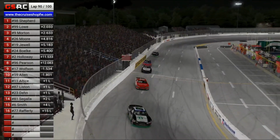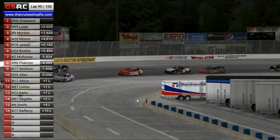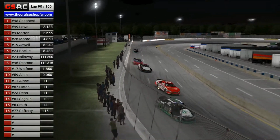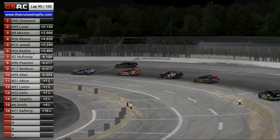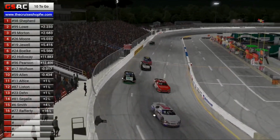We still got this battle going on here. Donnie Moore in the 26 with Lowell Jewell and Austin Belke behind him. These three cars have just been a pack rolling on together as they start to navigate through lap traffic as well. Yeah, and Belke is pretty much right on the bumper of the 19 of Jewell, and he's going to be right there as they head down the back straightaway.